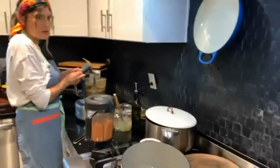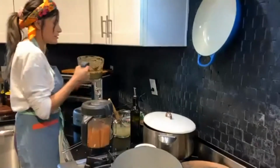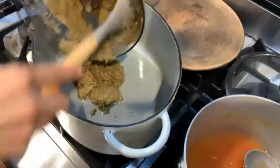And how long can you store this mole? You can freeze it, and it'll freeze for a long time, for a couple of months. I would say as long as chicken broth, that's the rule of thumb that I follow. Here we go. People want to see what the paste looks like. Yeah, it looks pretty amazing, pretty thick.